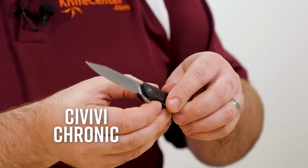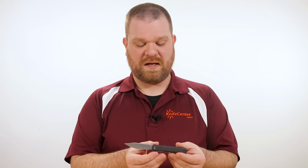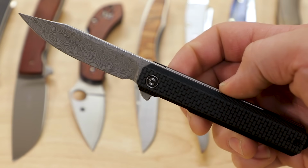Now, carbon fiber also shows up on more affordable stuff too. And if you want similar vibes to the MKM Flame, the Civivi Chronic, while not identical, it is a little bit bigger, is going to get you pretty close. Now, you can get G10 versions of this knife for around $50, but this version with G10 laminated with a top layer of twill carbon fiber runs about $78.